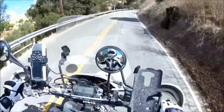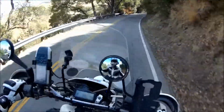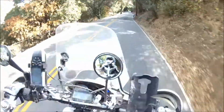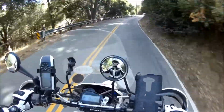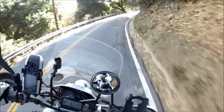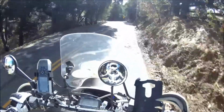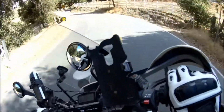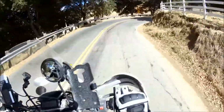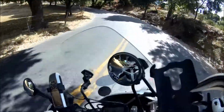I can tell you right now that the front feels like it's too soft. It's kind of weird. I replaced the forks with the newer ones, but the guts are the same, so it shouldn't be any different, unless I didn't put the right amount of fork oil in. But this is a good test of the handling, because this is a very windy road, and it looks like it's doing pretty well so far.